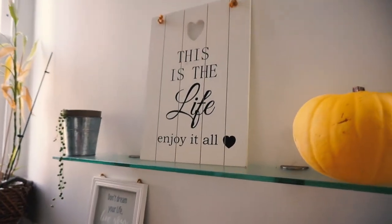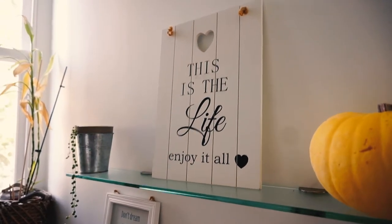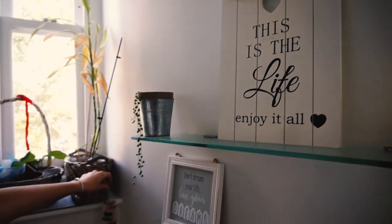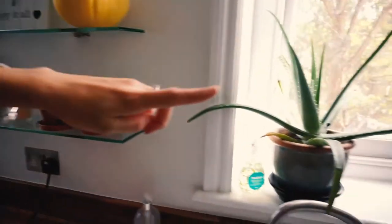We've got some cacti. This sign I absolutely love, it's so true. And this sign, another string of pearls, candle, and this is my nan and granddad's temperature thermometer thing, which I think is quite cool. It might not go, but it's quite cool. And then some more aloe vera and a dying basil plant.